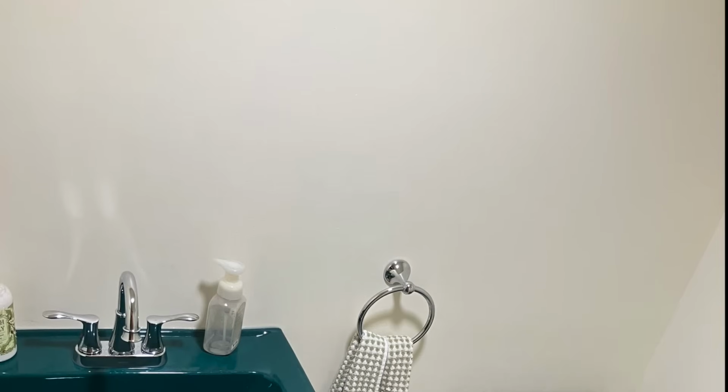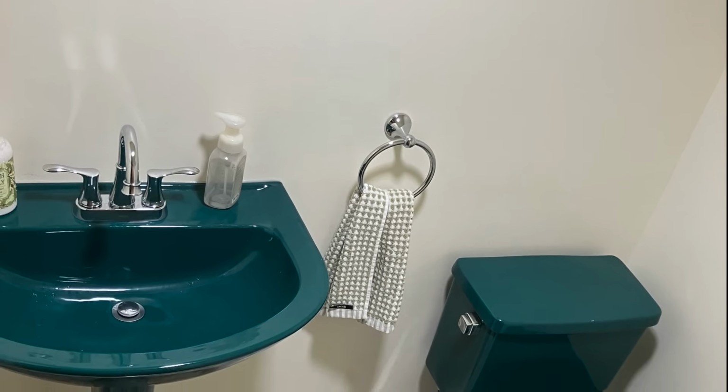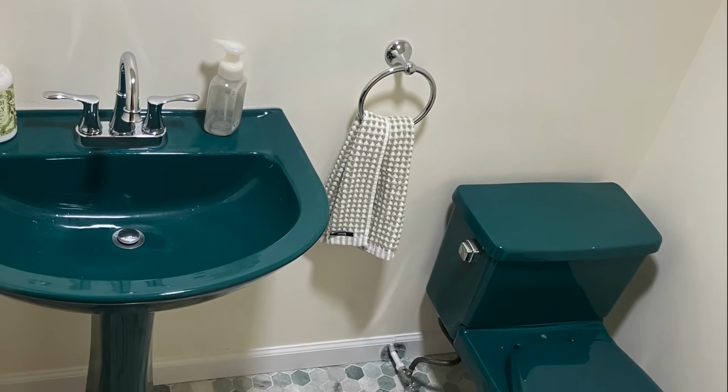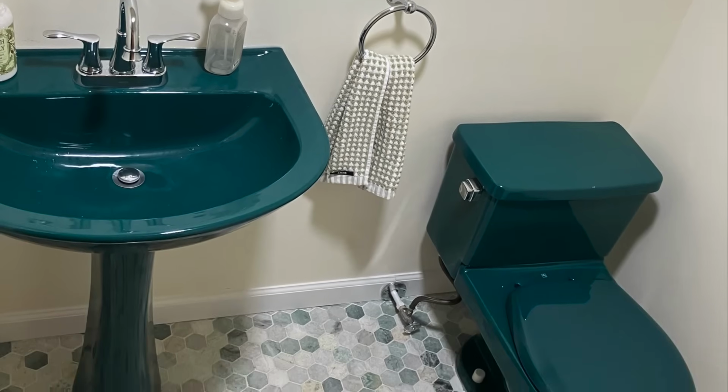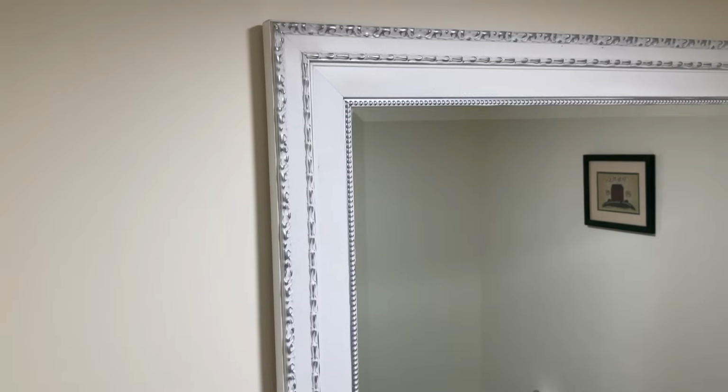Let's show you. Here's the powder room before. We had nothing above the sink and nothing above the toilet. We were looking for a mirror. Here it is. So could this be more perfect? Look at what we found at a flea market in Stormville, New York.